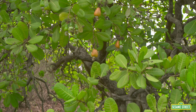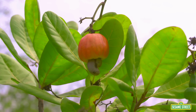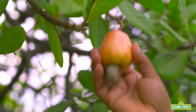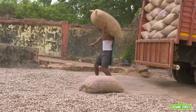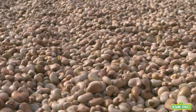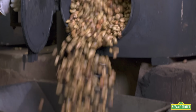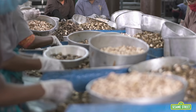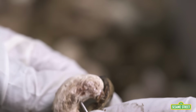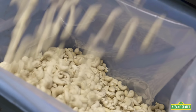Cashew nuts grow on trees. The tree grows fruit, and on the outside of each fruit, there's exactly one cashew. The fruit is picked, the cashews are carefully taken off, collected and taken to a factory. At the factory, they're first dried in the sun, then put into a big oven called a furnace to roast. After this, they are cooled and sent to tables where the shells are cracked by hand. Once they are cracked open, they are sorted according to their size and put into packages.